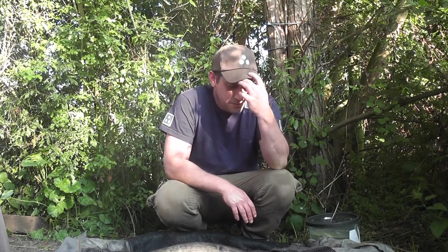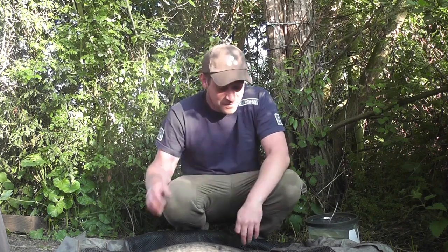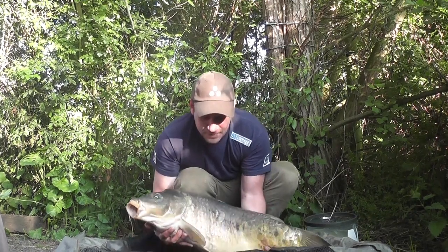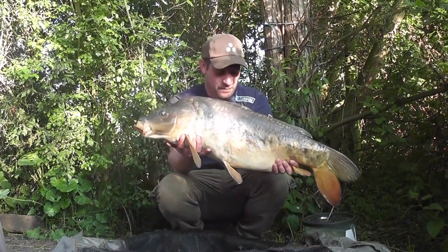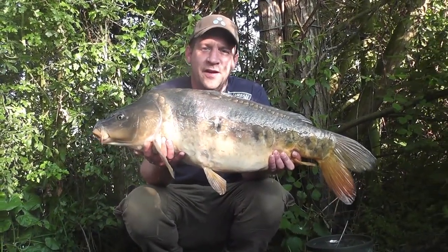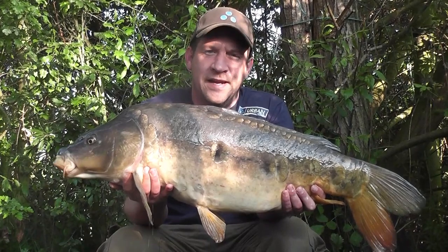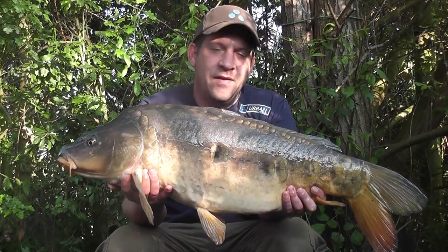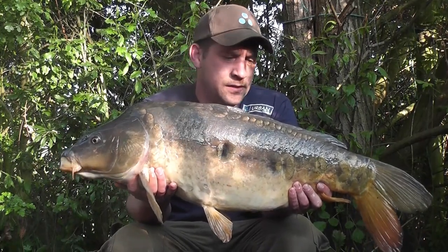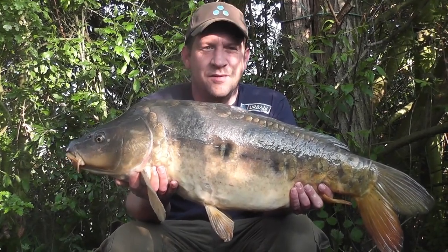Right, it's 6:30 in the morning, and the left hand rod was away. Just had a great battle. We just had this lovely 24-4 mirror, first mirror of the trip, and there we go. Long, lean fighting machine, and hopefully we might get in amongst a few more. Dad had the 27. A couple of hours later, I've had a nice 24. It fell on the nutcracker, but we'll go more into that later. What a way to start the morning, 6:30, and it's time to get this one back.